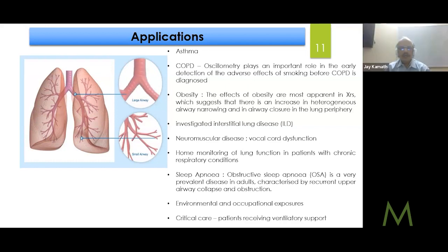Here, as I said, we measure the lung impedance. We convert it to a resistive network, and as I said, it has both resistance and reactance. For a normal healthy person, whatever impedance is bombarded in my pipe, I respond to it. So there is no obstruction.